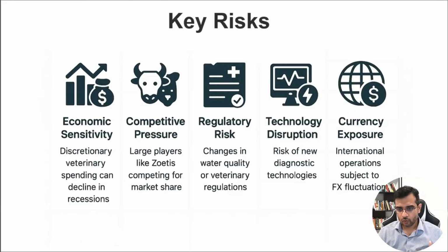Technology disruption is another risk that can come into play. But for someone to truly displace IDEXX, they have to match the entire value proposition from software to services to diagnostics. And we haven't really seen anyone come close to IDEXX in all of those areas. And then you're left with currency exposure because IDEXX does business in more than 100 countries around the world. But this could be a mixed blessing. If you enter an environment where the US dollar is weakened, then that international revenue is actually going to be worth more in US dollars. So it could go either way.